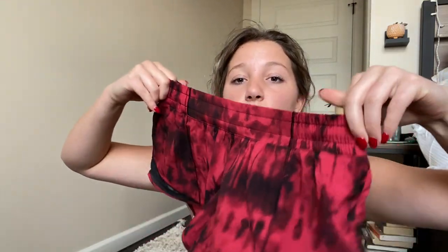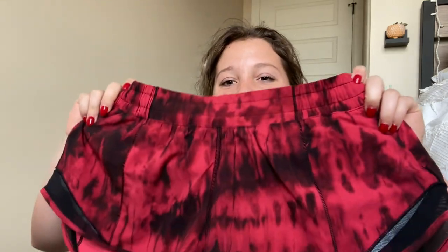The next pair of shorts that I have are these ones. I think these are so freaking cute. I'm literally in love with them. These are the Hotty Hot shorts, 2.5 inch. These are like the game day ones. So I just got them in red because obviously I go to a red school. But these are so cute. I also got these in an 8. I do like to size up in these shorts specifically just because I like the way that they fit me better. I am normally a size 6 in everything else basically, but I do like the way that these fit me, so that's why I get a size 8. But yeah, love these, super cute. Again, they go with my school colors, so you know, can't pass them up.